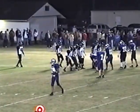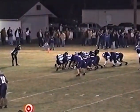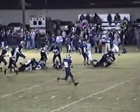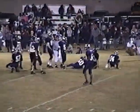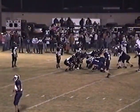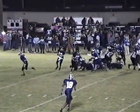First and 15. On the field here. We'll see if we can get out of here. They go taking in a long hurry. Yeah. Simmons is out. He's not in. He's got 3 from the 27 yard line. There you go.